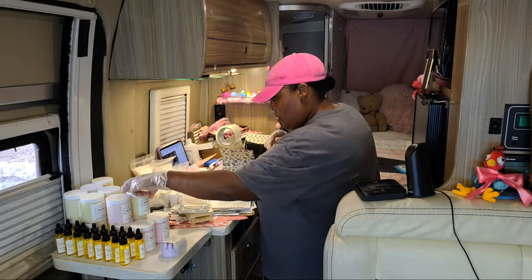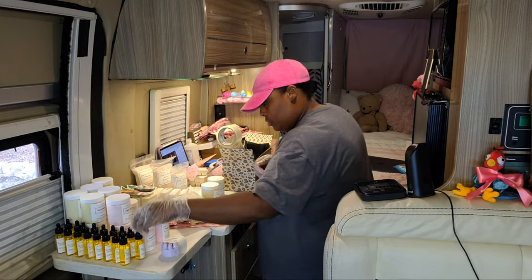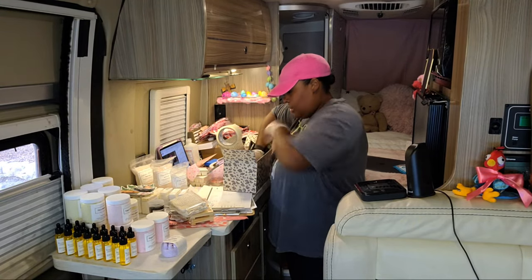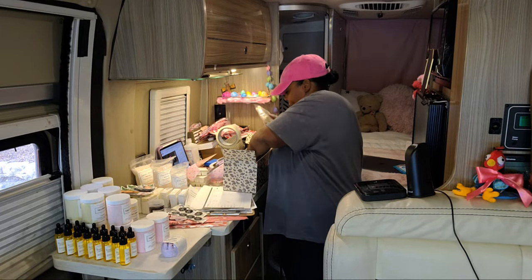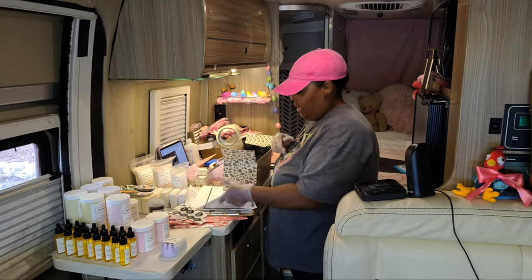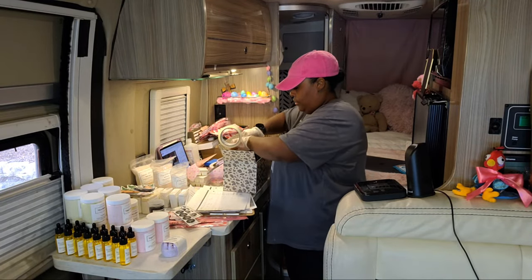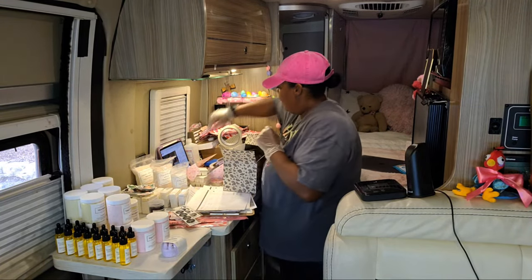Okay, she has two shea butters, oil. So she got two shea butters, two soap dishes, two exfoliating bags, face oil, and a t-shirt. And I will add the t-shirt a little later. Sticker and a thank you card.